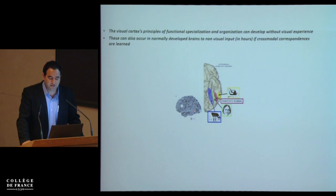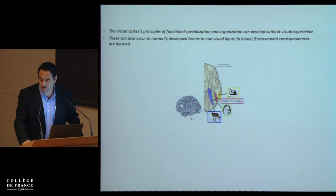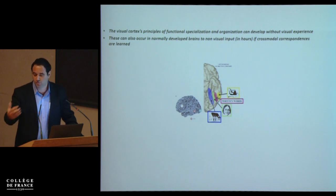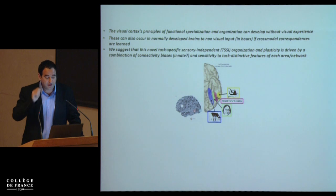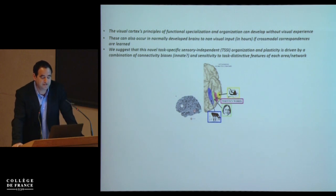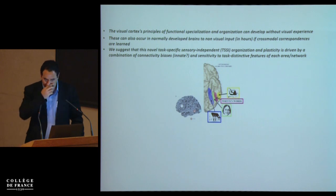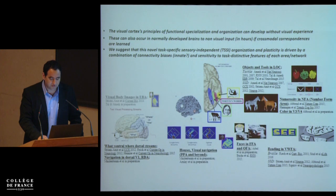This can also occur in the normally developed brain in response to non-visual input in terms of hours or tens of hours, but only if the right cross-modal correspondences between the senses are learned. If we create a situation in which the other sensory modality gives you very similar information to what is originally given by vision, then we suggest that this novel task-specific, sensory-independent organization and plasticity is driven by a combination of connectivity biases, some of which might be innate, and sensitivity to task-distinctive features for each area or network within the visual system. We will actually generalize it also to the auditory system, but probably won't have time in this talk. So these will be the various studies.